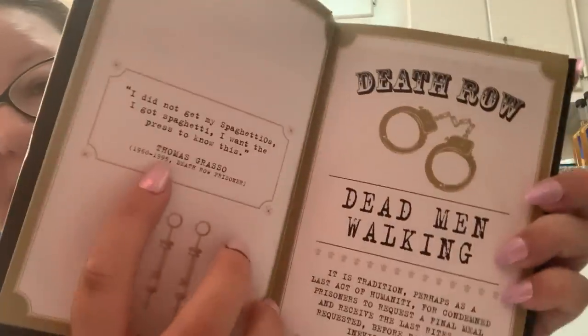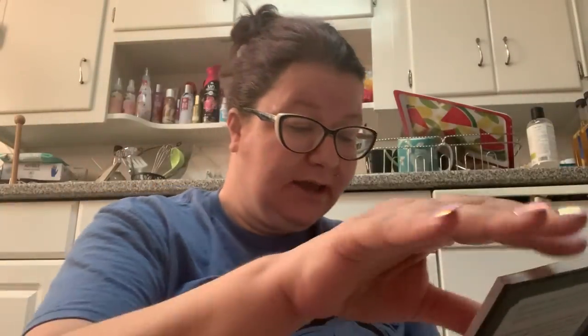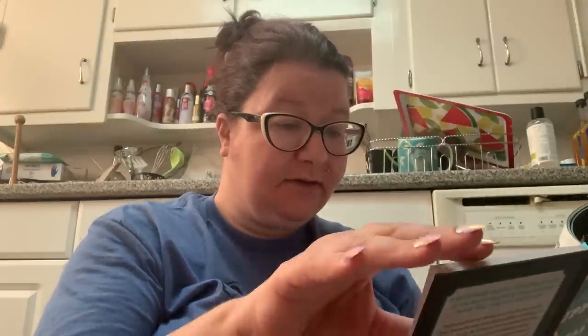This is funny. So they have a quote here. I've actually seen this before. They got a quote here from a death row prisoner. It says, I did not get my SpaghettiOs. I got spaghetti. I want the press to know this. So, yeah. It says, it is tradition, perhaps as a last act of humanity, for condemned prisoners to request a final meal and receive the last rites if requested before facing their inevitable death.